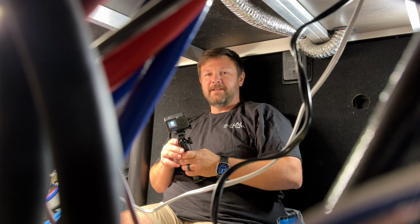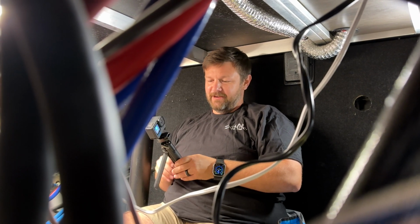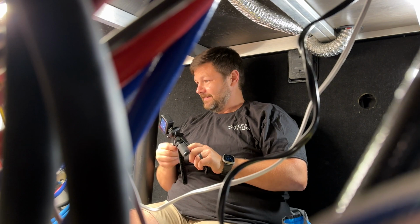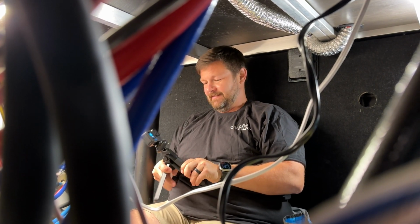Just stuck me in here with a light and a hair dryer. The hair dryer is my only source of heat. It won't let me out. Well, I don't know why it's only 53 degrees today.